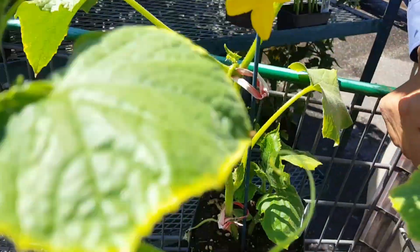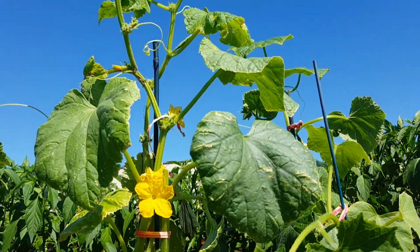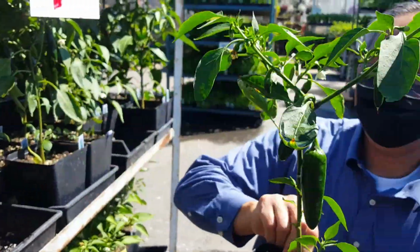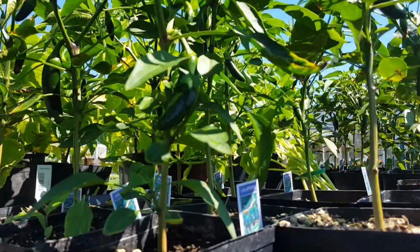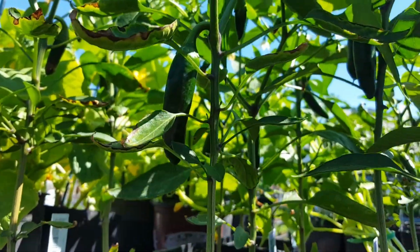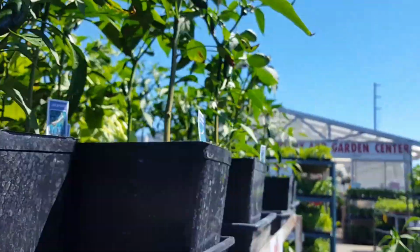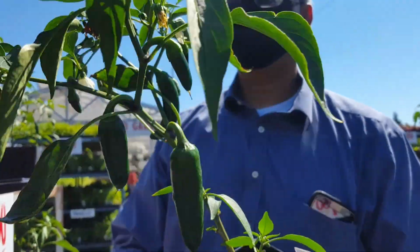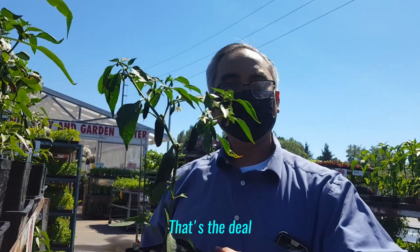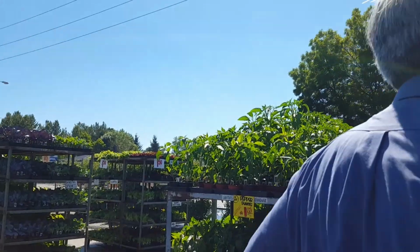Just buy two. Buy two, it's pretty, $1.50 each. Alright, I think we got it now. It's so big already. Look at that, just one. The fruit is already here and it's big too. You just need to get one because she has so many peppers already. But the ones that grandma has don't fruit this much yet. Yeah, okay. $1.50 jalapenos. That's the deal. Deal breaker. Where are you at? Carpinito Brothers in Kent.